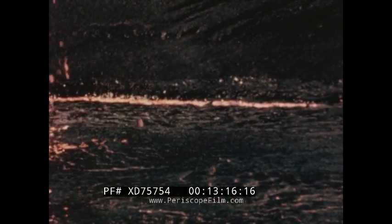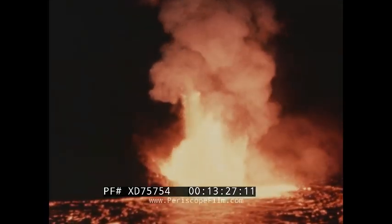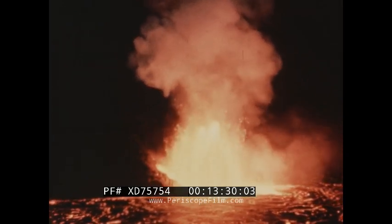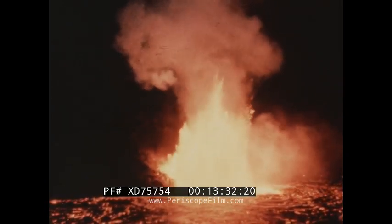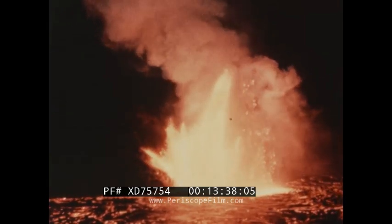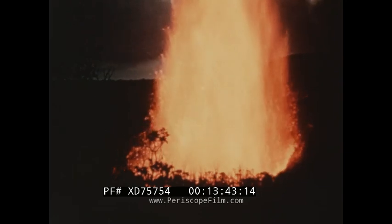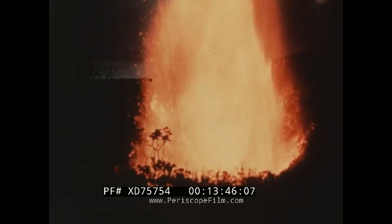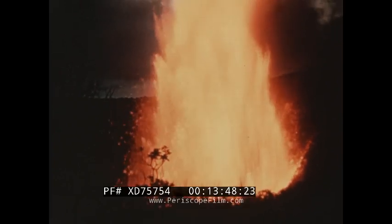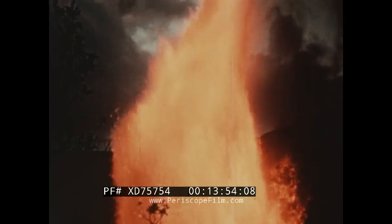In the distance, the larger waves wash up on the crater wall, much like the ocean surf on a beach. A brilliant 500-foot fountain with temperatures up to 1,200 degrees centigrade reflects from the glassy surface of the 400-foot deep lake. The fountaining action is caused by the effervescence of dissolved gases in the lava, released when it approaches the surface. This fountain is spurting from 1 to 2 million cubic yards of lava per hour.